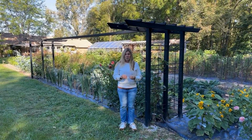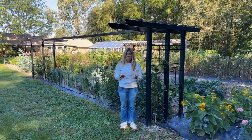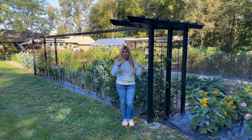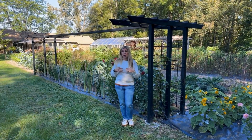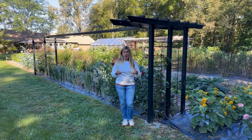But these plants will put out a huge amount of produce. Each plant will put out anywhere between 60 to 100 pounds of fruit each. And so that is why we designed this trellis, not only for some aesthetics in my yard, but also to accommodate the weight of this fruit. This plant is so productive.